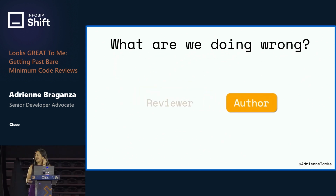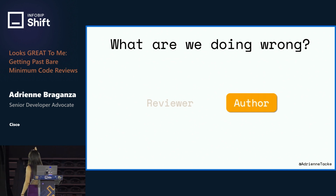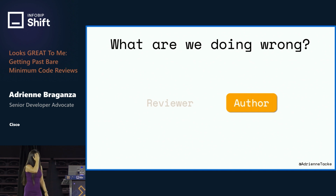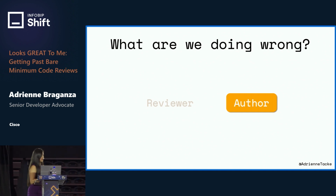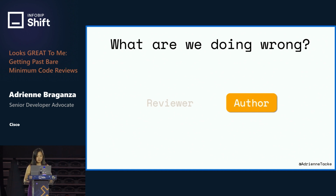Now we take a look at the author. Who here writes code and puts it up in a PR to be reviewed? Through some kind of tool, GitHub, Bitbucket, CodeCommit. Okay, so that is usually the majority. And this is going to focus a lot on that particular type of review, even though pair programming or mob programming is a form of code review, but we'll focus on that.